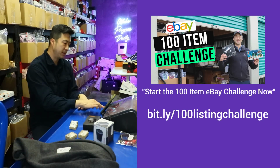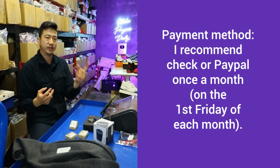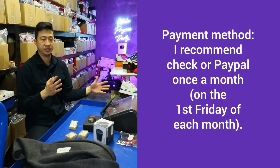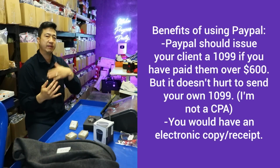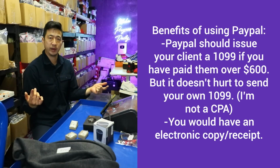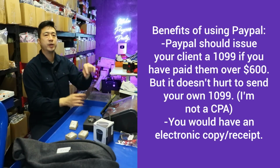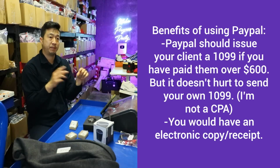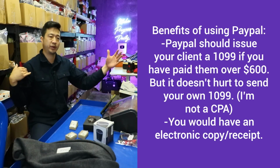Okay, so payment method. I recommend either check or PayPal once a month. I recommend the first Friday of every single month. And the reason why I recommend PayPal is they will, in most cases, if it's over $600, issue your client a 1099 so you don't have to worry about it. You also have an electronic copy of you sending a payment to somebody else. If you put in the notes section what that payment is for, then now you have a record of cost of goods sold in your particular store.